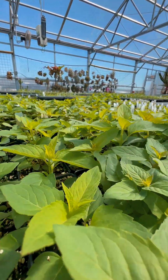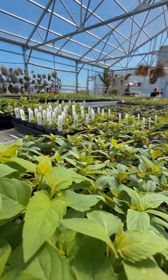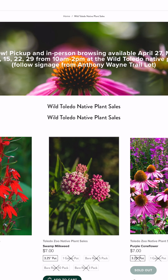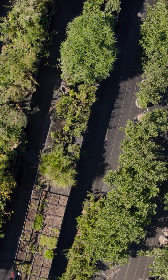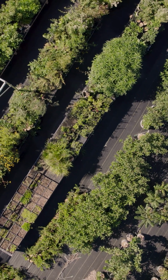If you're interested in adding any of these vegetables or native plants to your life, check out wildtoledo.org. Pre-order is open now. The first pickup is April 27th, and then every Saturday throughout May. If you don't know what you want for pre-order, you're welcome to come on any of those Saturdays and just peruse around and pick up anything that speaks to you.